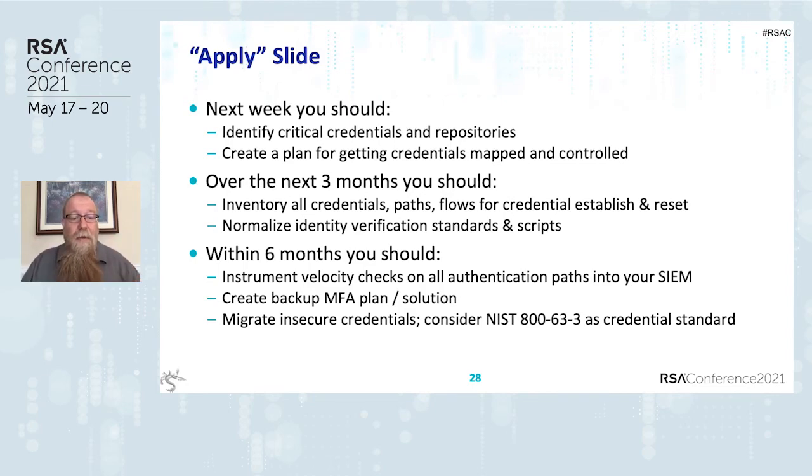And then within 6 months, you need to consider getting velocity checks across all those places you've found, getting those into your SIEM. You need to create a backup MFA plan or solution for what's going to happen when the existing one dies. And then you have to take your insecure credentials and migrate them. Please consider using NIST 800-63-3 as a credential standard. It's awesome.